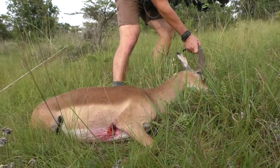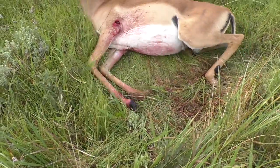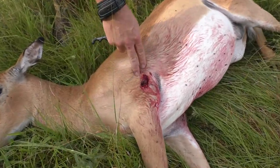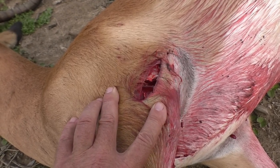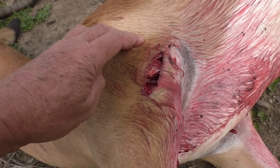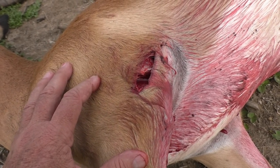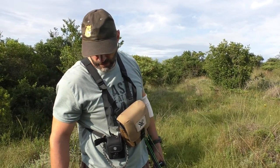That's an exit. Oh, perfect! Look at that nice entry cut. Very happy with the performance there. Cut on impact, blades open up nicely. He went about 60 meters from where we shot him, so I think that's pretty good going.